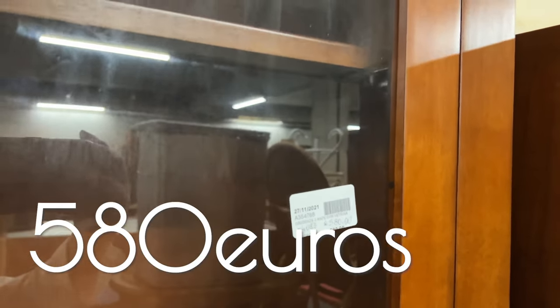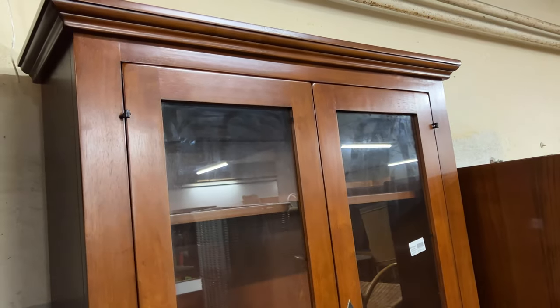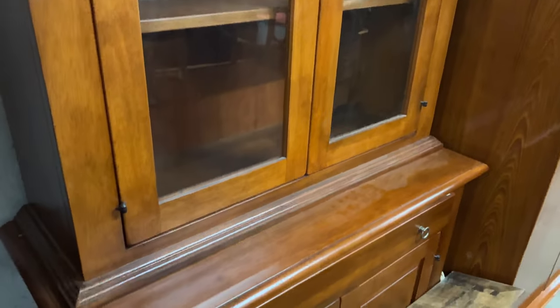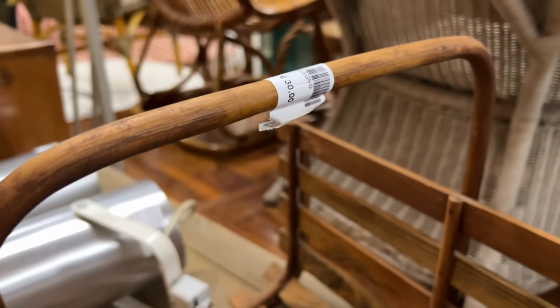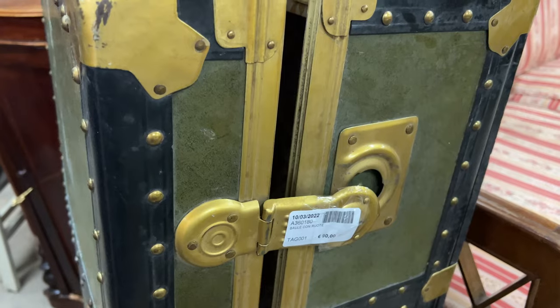Now this cabinet, this hutch, I'm looking for something like this for the bathroom, but it has to be less deep from front to back. At the bottom, you see how it sticks out? I can't have that. Oh, for 30, they had some nice magazine racks.